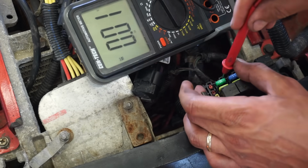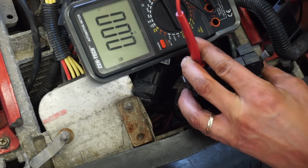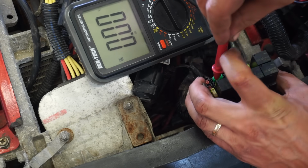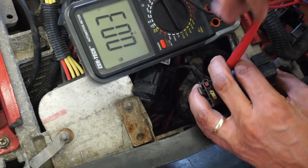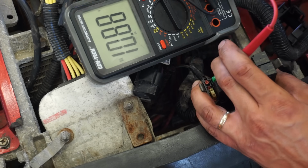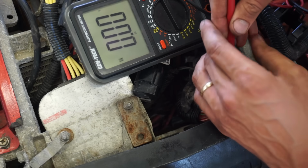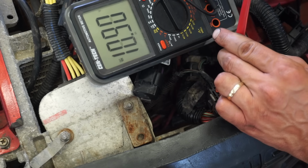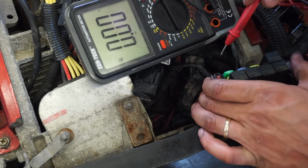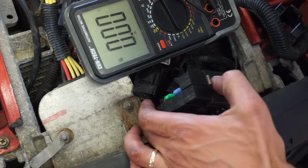All right. Let's see about the other side of the fuse. I don't know why we're only getting 10.9. Got 11 going in. Oh, never mind. 10.9 going in. And we do have 10.9 coming out. Alright, so the fuse is working.